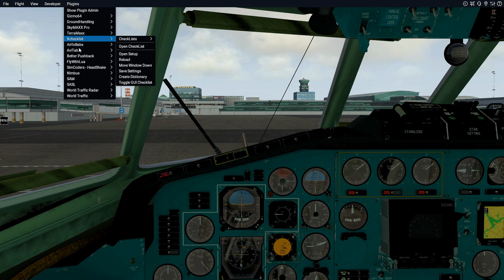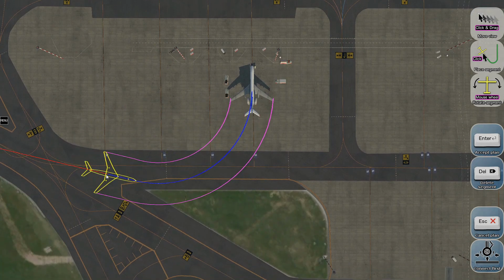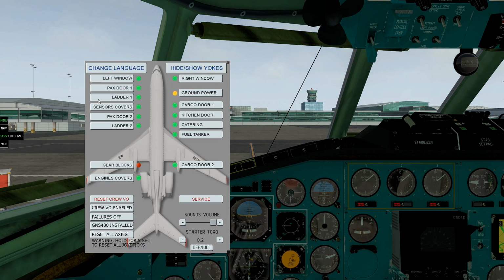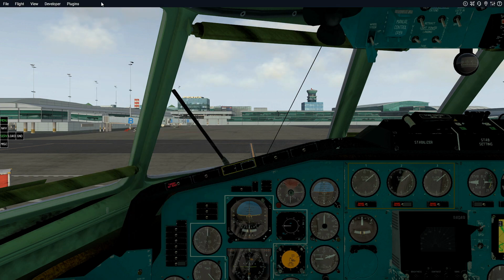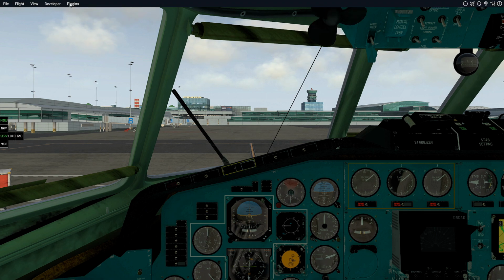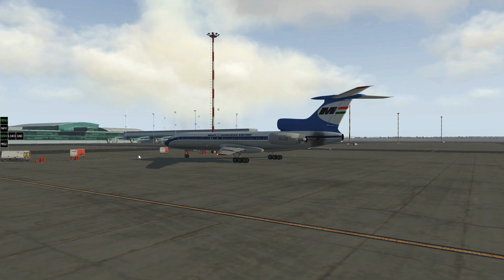So let's just call the pushback truck. Ground to cockpit, plan acknowledged. Call me through the menu when you are ready. Alright, ground power, remove it, gear blocks as well. And start the pushback. Ground to cockpit, tow is driving up.